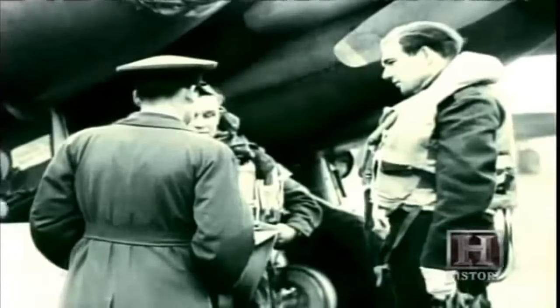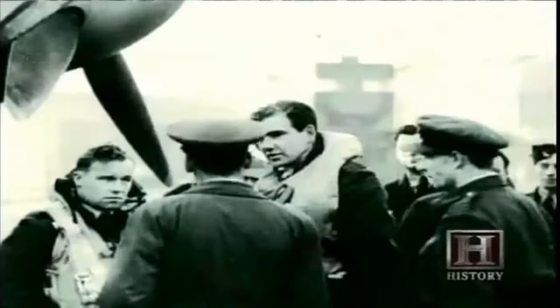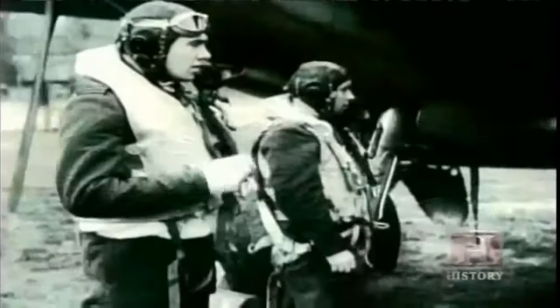Eventually, the Mosquitoes and Lancasters reach their target. Having dropped their bombs and taken photos, they then have to fly back through the searchlights before they reach Britain. For the crews that make it back, the RAF finds a way of protecting them from the horrors of war.